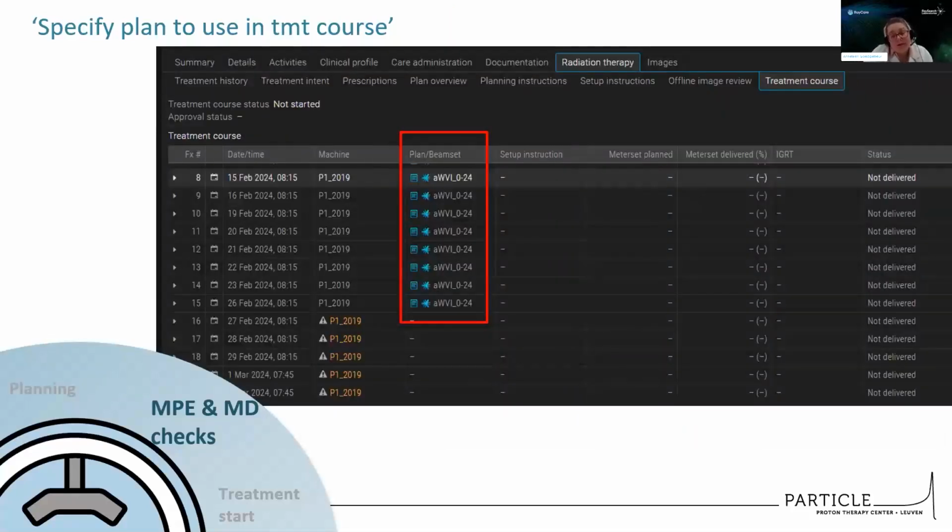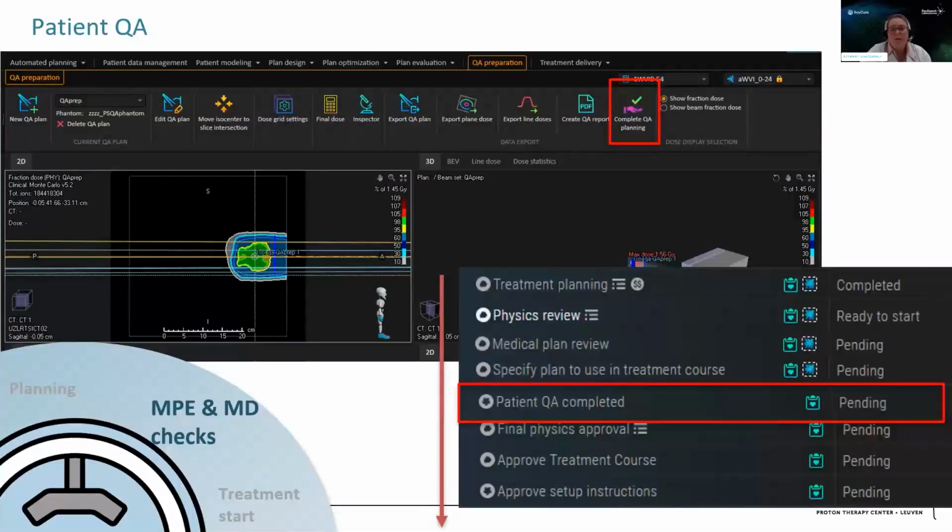Once we've pushed that button and set the beam set to use in treatment course, the first set of RayCare treatment slots are populated with this beam set. At this stage, we can already deliver our plan in RayCare physics mode to do our QA, and that's something that we do, of course. This is basically our QA step in our workflow.